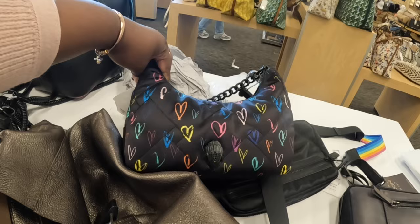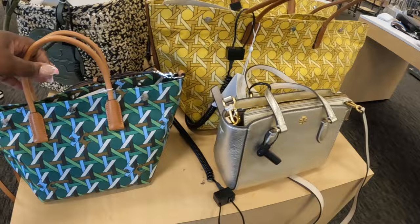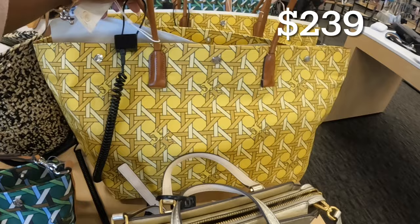This one was cute. And then we get back to the Tory Burches on this table. This one is $200. And this one is $239.